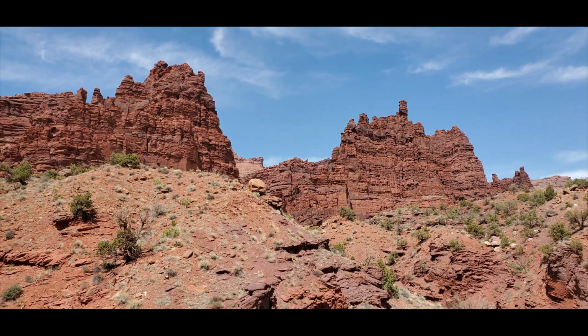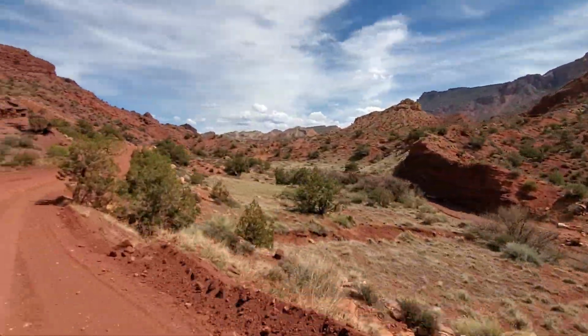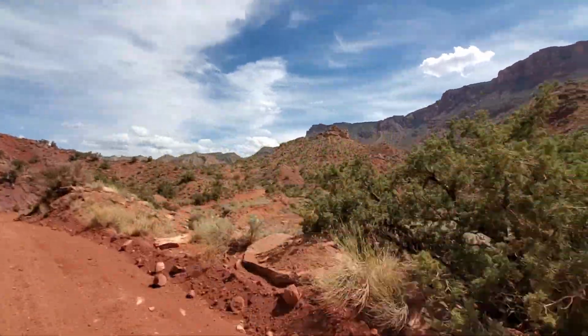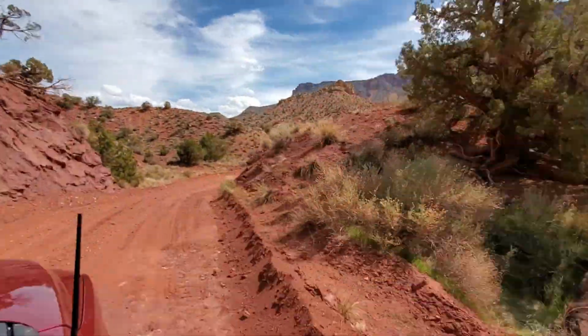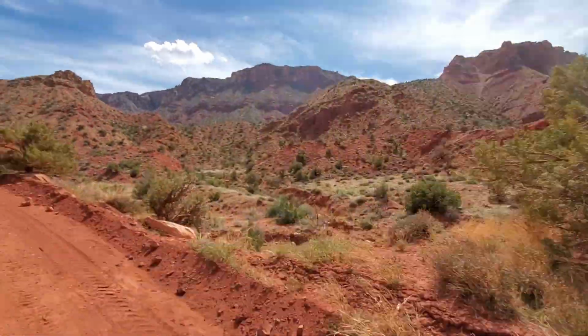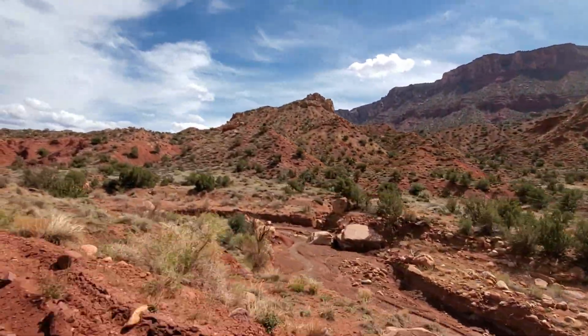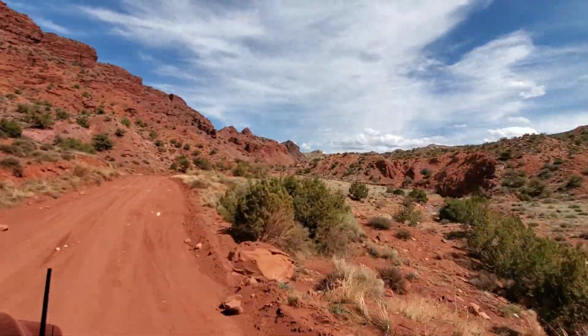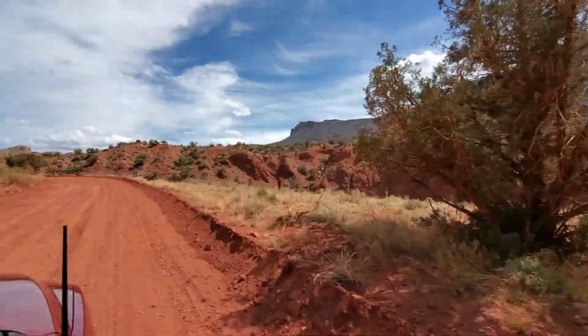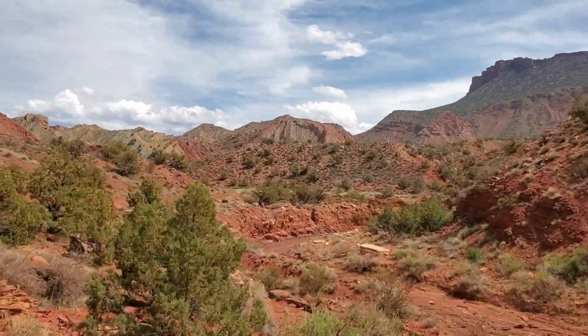As you can tell, the drive through the canyon is nothing but rich, deep red rocks. But the further that you go, and as you begin to climb back up out of the canyon, that starts to change. And all of a sudden, the landscape begins to offer up a variety of colors and shades that you haven't seen up until this point.